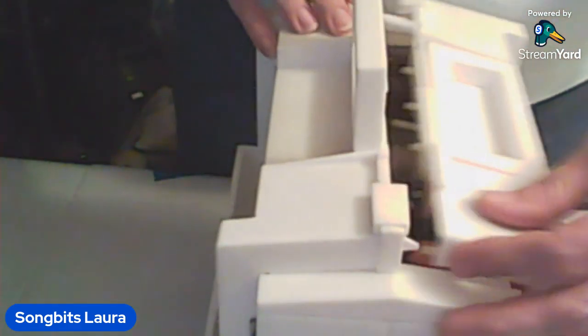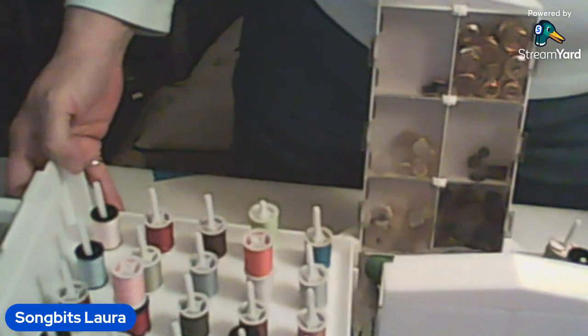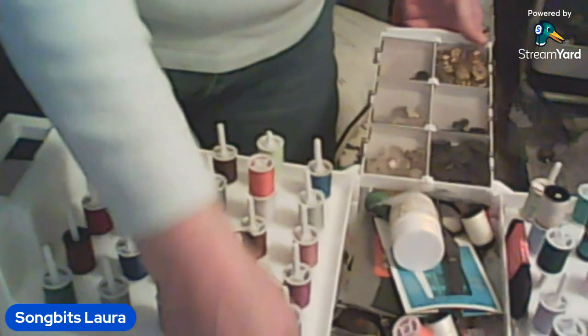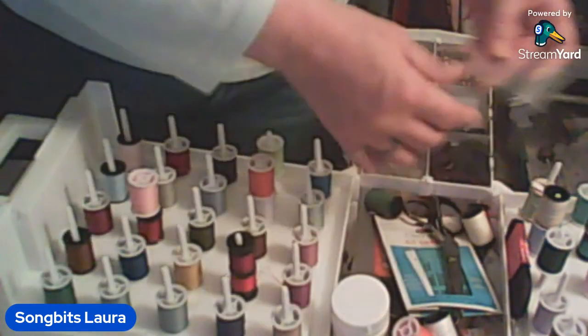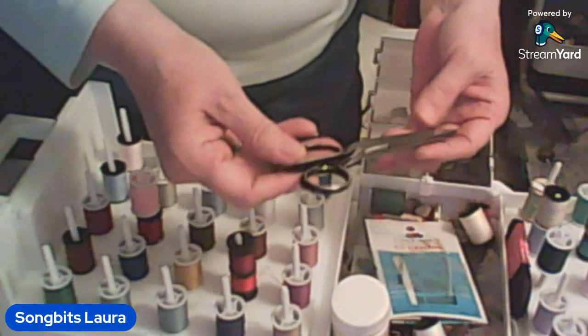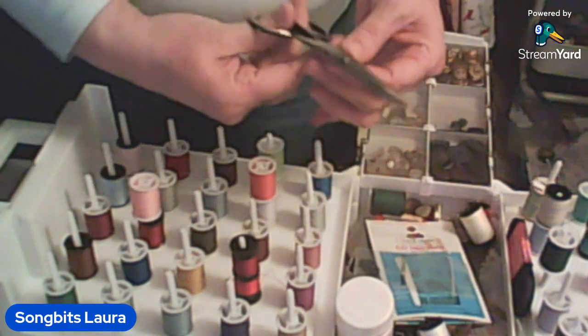So it has these handles, and you take these, and this opens. There's all this thread in here. This side. Oh, wow, and pins. And buttons. Oh, and vitamins. I peeked at this. I saw the scissors. And I was like, okay, I'll take it. I'm going to sharpen those up.